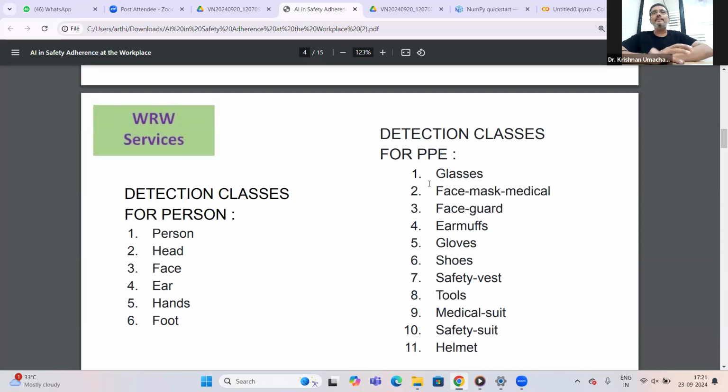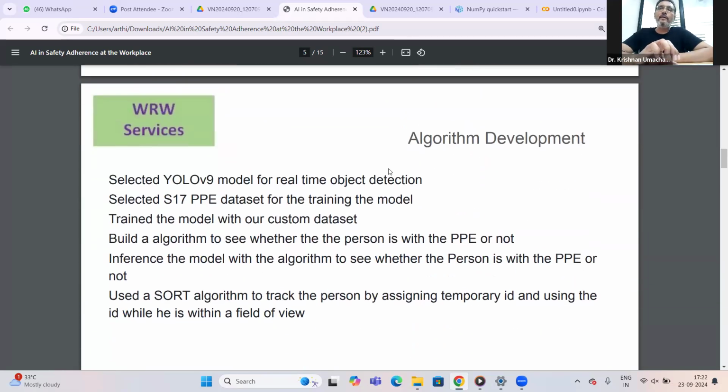For example, glasses will go with face. Face mask and medical mask will go with face. Face guard will go with the face. Earmuffs will go with ear. Gloves will go with hands. Shoes will go with legs. Safety vest with the body. Tools, whatever they carry in their hands. Medical suit, what they wear. Safety suit, what they wear. And then the helmet on their heads. Like this, we match it so that what they have to take care of is shown.